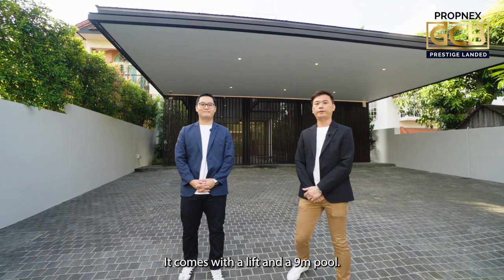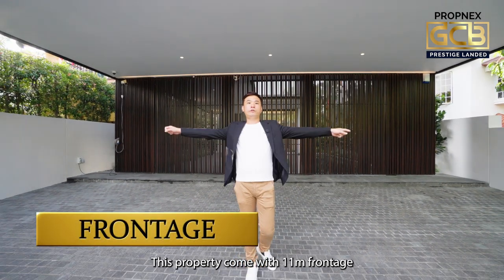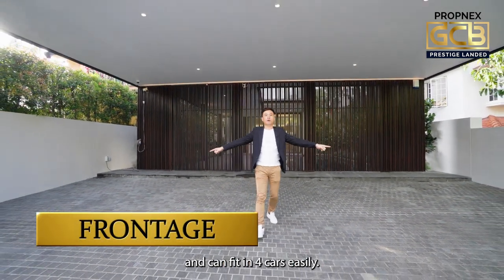Today, we are going to show you a ready move-in detached house in District 10. It comes with a lift and a 9-meter pool. I'm Chris. Hi, I'm Lucas. Let us show you the house. This property comes with 11 meters frontage and can fit in 4 cars easily.